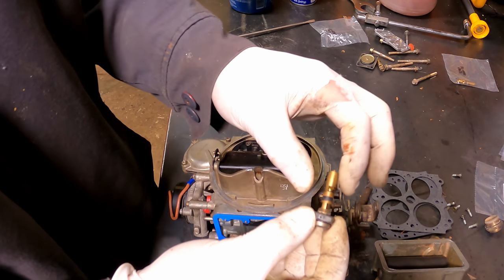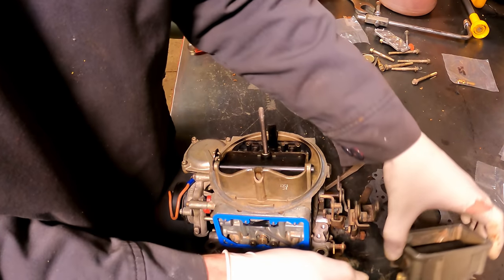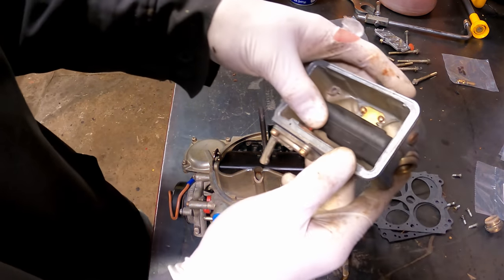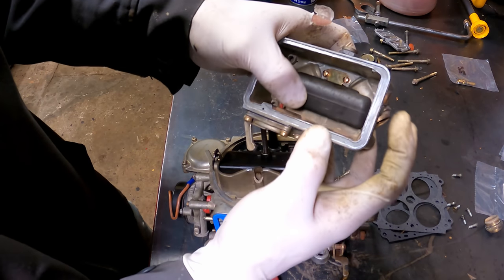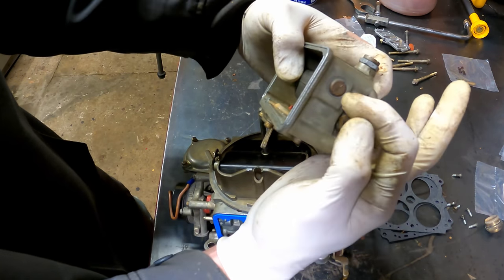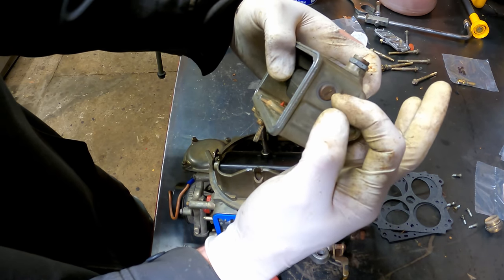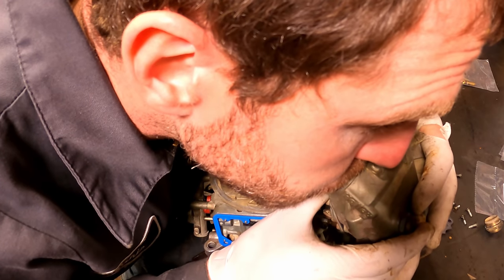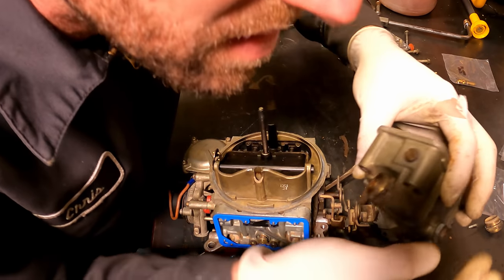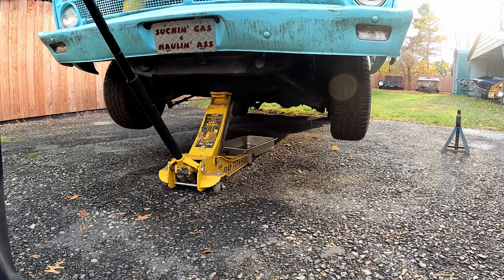Now, on these float needles, I forgot to mention before, but you do want to note their position before taking them out. Otherwise, you're going to have to just manually reset the float level. But you got to do that anyway. Essentially, this float should shut the fuel off where the fuel level in the bowl should be level, just under this screw right here. So you can blow on it until it stops flowing and twist this as need be to just get a rough float level.